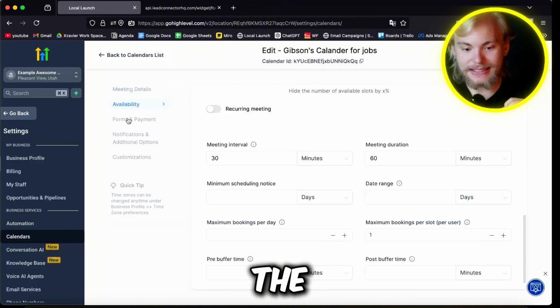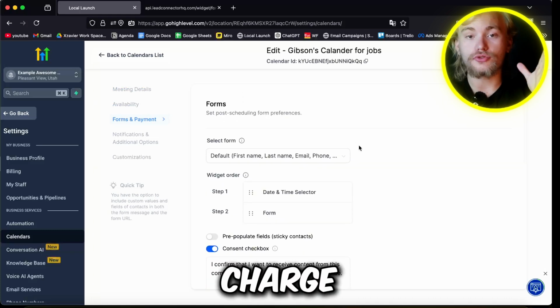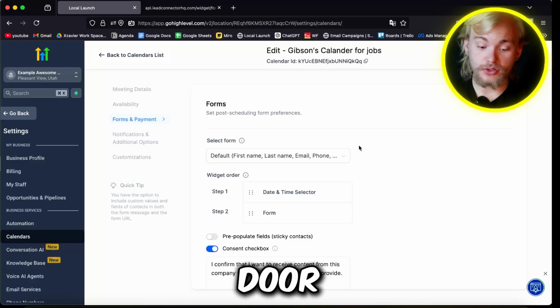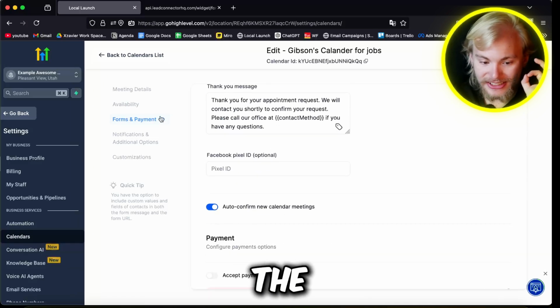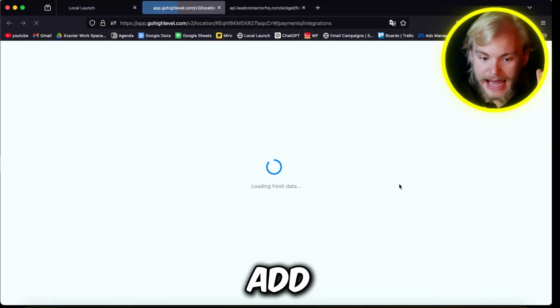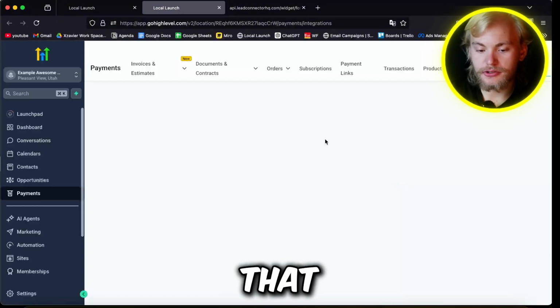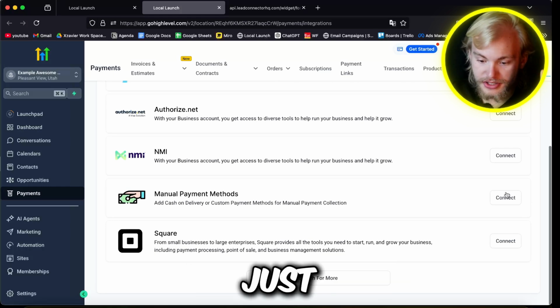And this is the important part. So what we want to do here is that if you want to charge people before they even walk in the door and you want to get money for it just completely automatically, go ahead and click on the forms and payment. Scroll down to where it says accept payments. You have to add a payment provider. So I'm just going to do that really quick. Stripe works really well for this, but you could use like PayPal, authorized.net, or just manual payment methods.